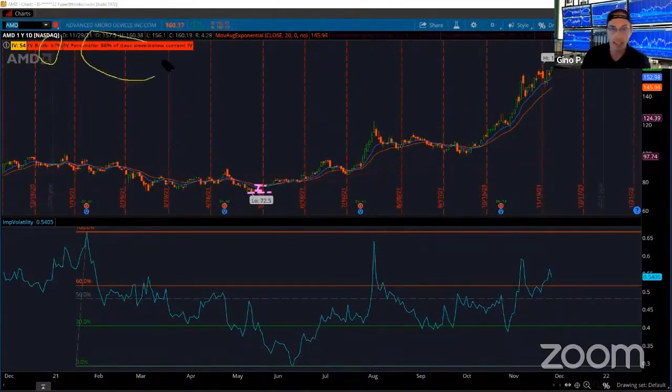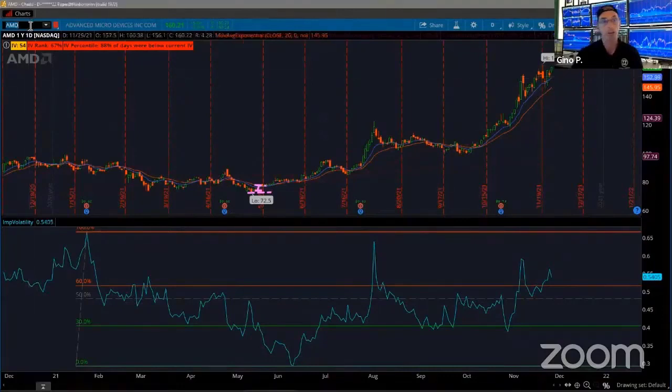And when the percentile is above 60, that means sell only, credits only, or like a vertical to hedge it off. This means sell only, don't buy. So this would be buying bull puts or a tight vertical or a credit spread or adding to your covered call. Now I'm going to jump into another one here.